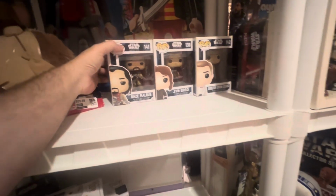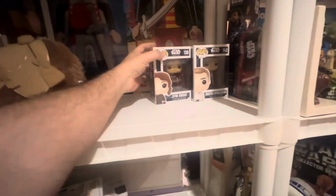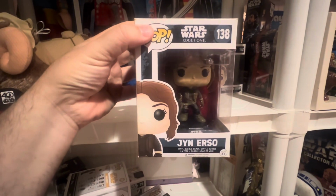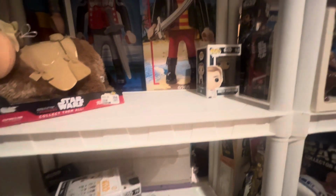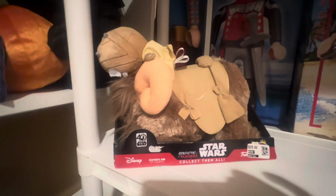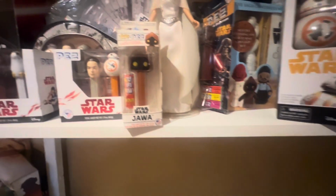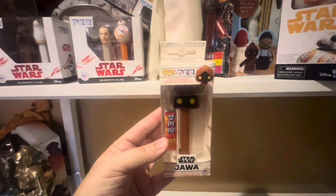And then we have figure number 141, Baze Malbus, worth about $10. And then we have Jyn Erso, number 138, worth about $12. And number 142, Director Orson Krennic, worth about $12. A Tusken Raider plush worth $25. Have a Yoda green plastic egg worth $6. And then a little Jawa Pez dispenser that's worth about $12.